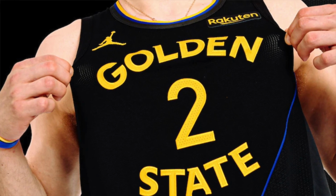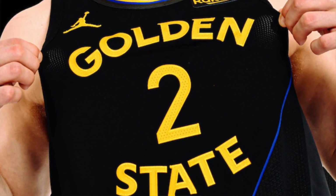Now, Golden State is written in a convex shape with the font uniform between the numbers here. It says Golden on top and State on the bottom. Now, honestly, this gets a D+ grade. I'm not the biggest fan of it. I wish the base was maybe more like a navy blue or maybe like a gold base here.